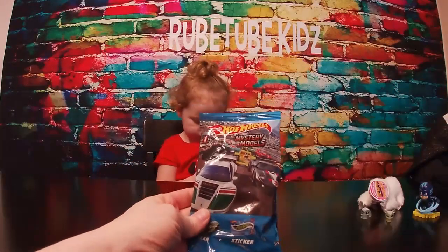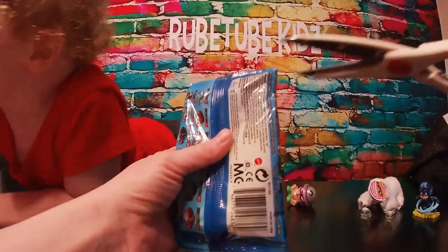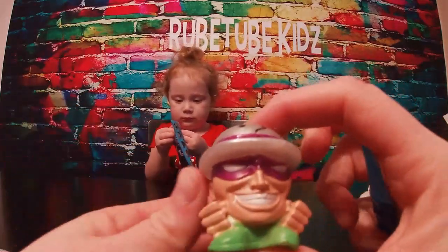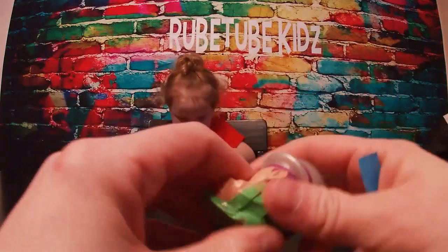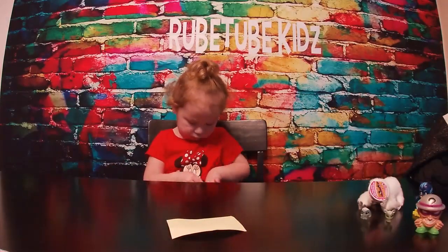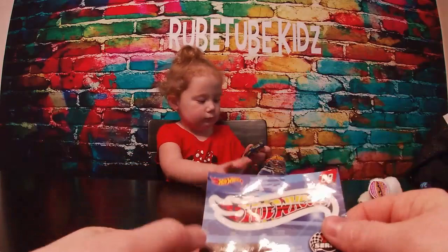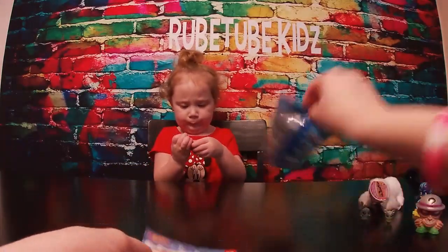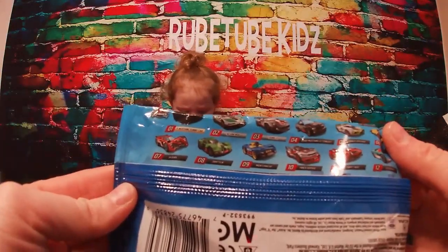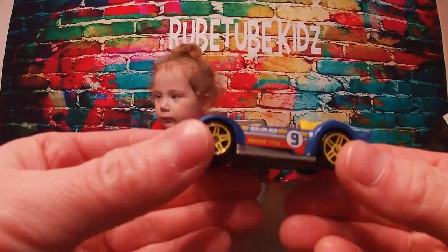Gonna open a Hot Wheels Mystery Models Series 1. I'm gonna cut it open for you. Dinosaur, we'll do a dinosaur next. I'm gonna do that, and then there is the Riddler, and he is really squishy. Checklist. What's that? Oh no, that's a sticker. It's a blue. Oh, wow, that's a nice little car. And there's the back of the package. Looks like we got that one. Wow, that's a neat one.